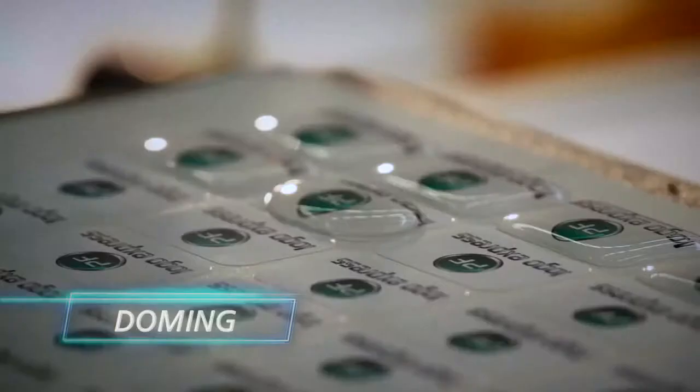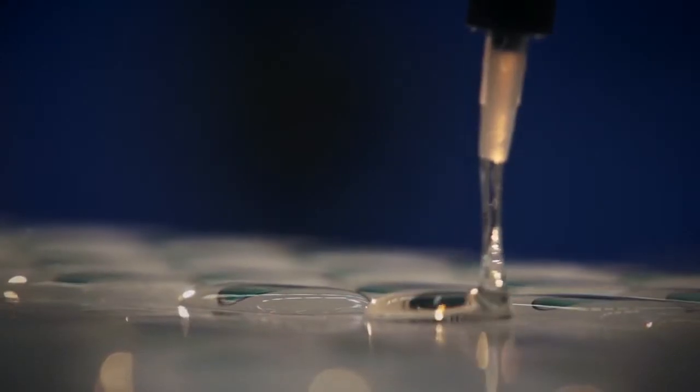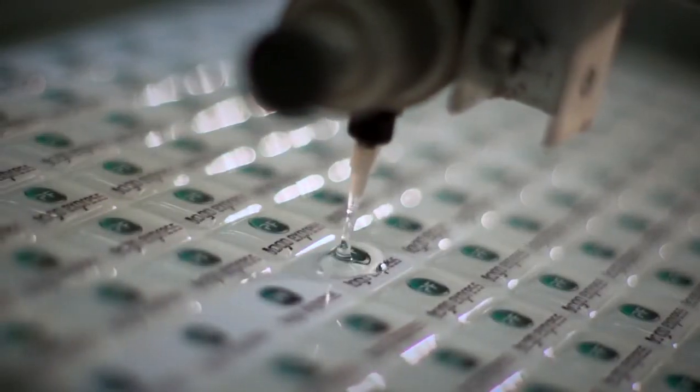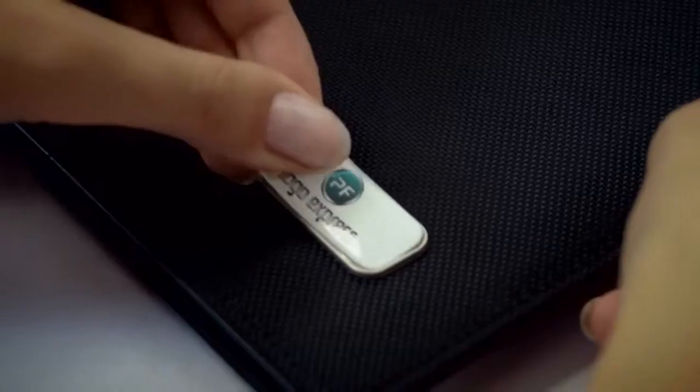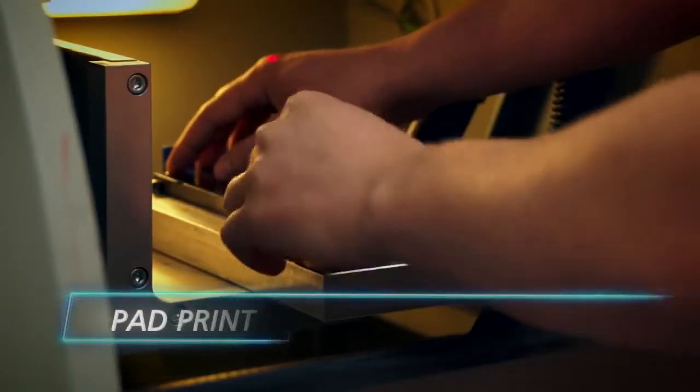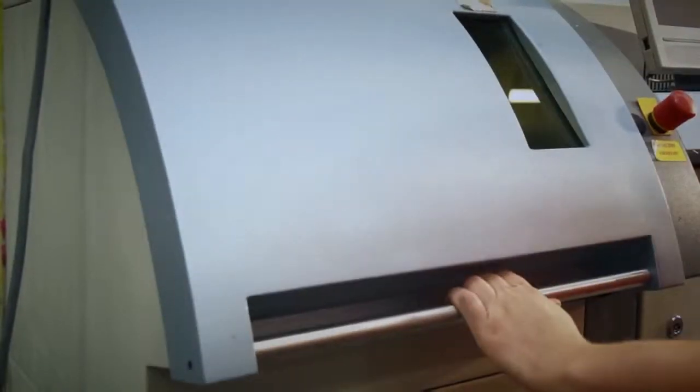Doming. Consists in covering a printed self-adhesive foil with gel which imparts a three-dimensional optical effect to the label through light hardening with UV rays. Pad print. A thin aluminum or polymer film is a matrix from which the paint is transferred to the decorated surface using a special pad.